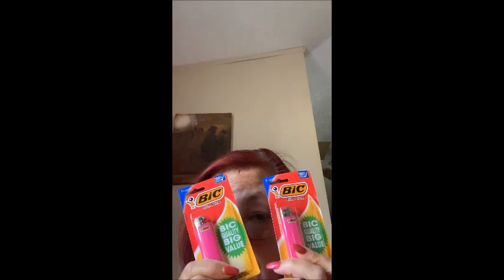I found Bic lighters at the Dollar Tree. Two of them. They're my favorite color. So, I had to pick them up, and it's the slim ones.